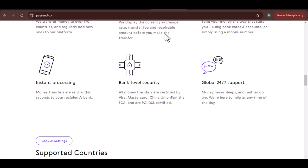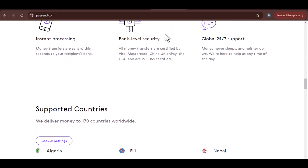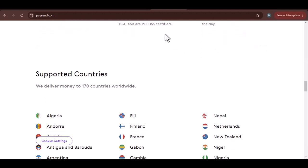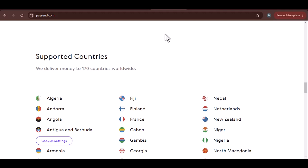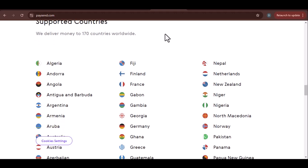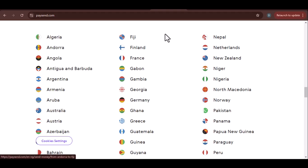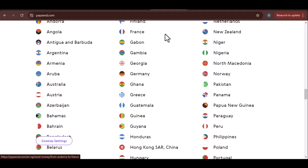Recap key points. Summarize the main points discussed in the video, such as the factors affecting transfer speed, typical transfer times, and Paysend's speed compared to competitors. Final thoughts. Emphasize that while Paysend generally offers fast transfer times, there can be variations depending on several factors. Encourage viewers to consider their specific needs and choose the money transfer service that best suits their requirements.